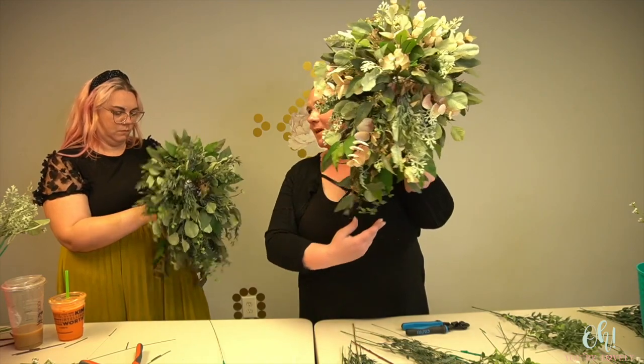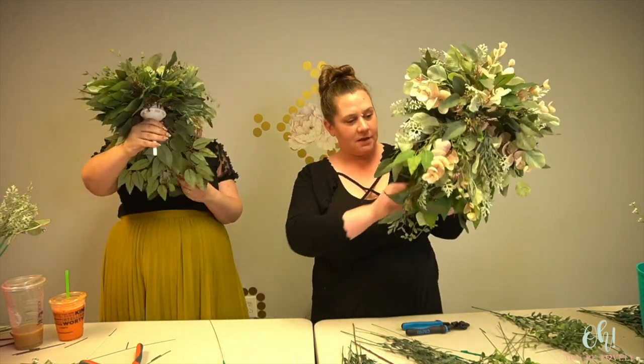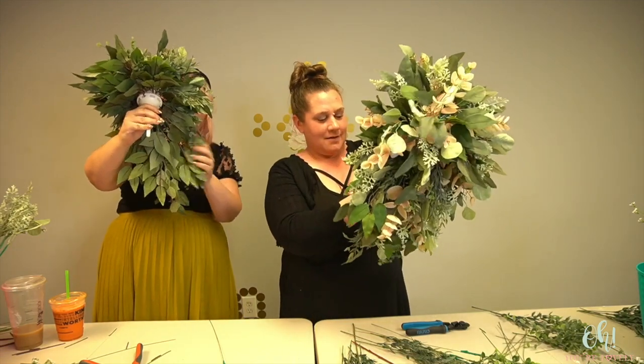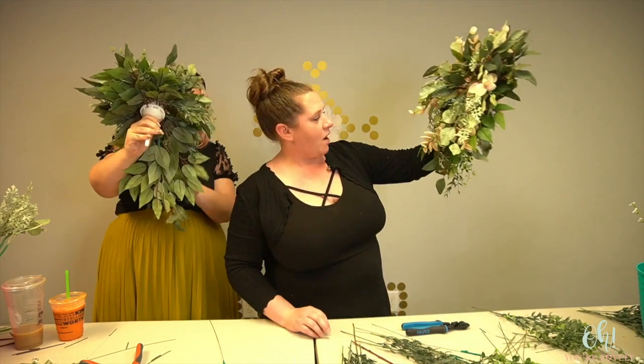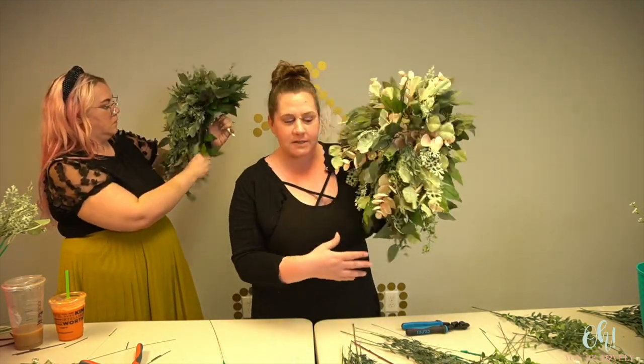I'm going a little bit longer with each one that I'm doing. I'm not sure why I'm doing that. Feeling like what I want it to be. I want it to be a little wild and have some of those little wispies on the end.